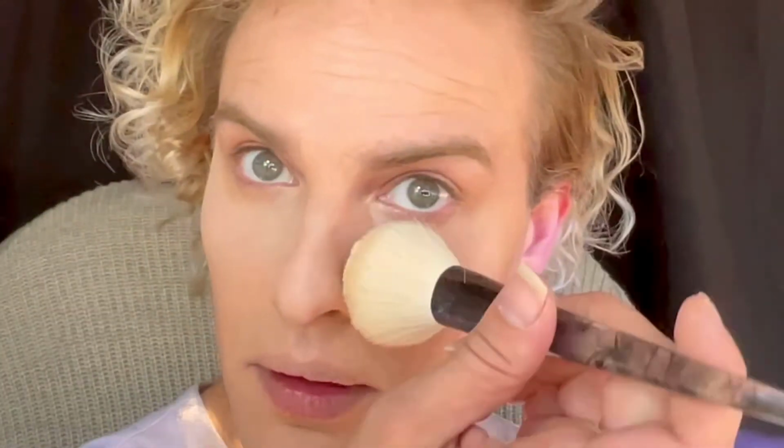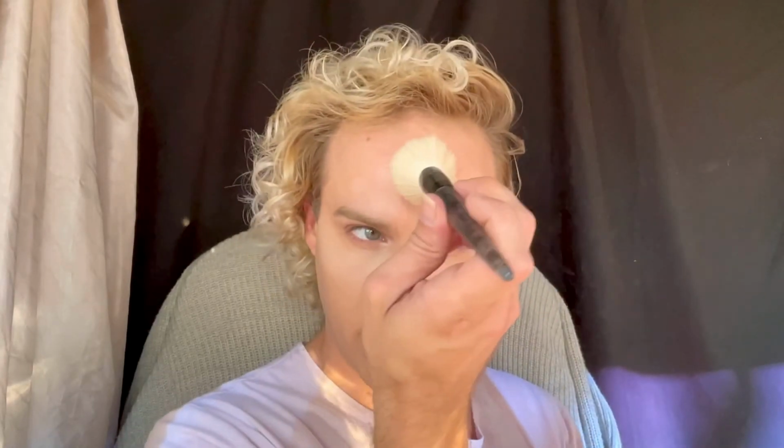Okay, so now that I've done underneath of my eyes, I'm also going to come in and do along the bridge of my nose, and then along the sides of my nose and my cheek area. And again, using those same stippling motions to pat that powder into place. I'm going to do through the center of my forehead, because again, we're getting all those T-zone areas.